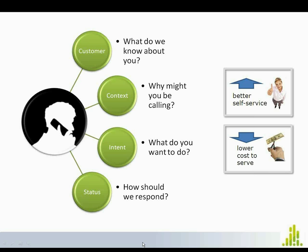A third factor is intent, and this really goes to trying to understand what it is that the customer wants to do and what the organization wants to do with that customer. So for example, if I call my bank, I shouldn't need to provide my account number and my PIN if all I want to do is check the opening hours of the branch. But if I want to do a sensitive transaction like setting up a new direct debit or doing a high-value funds transfer, then the level of security applied should be appropriate to that.